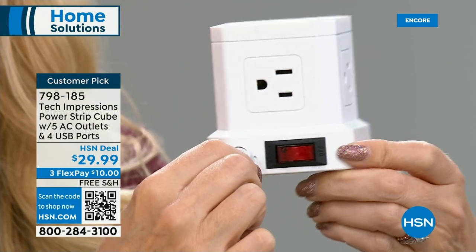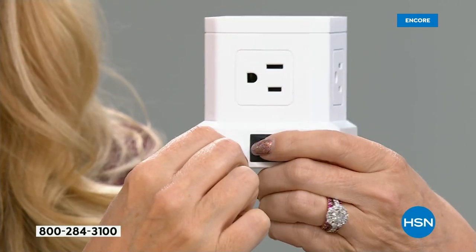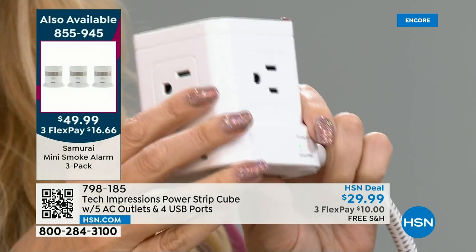So a lot of my girlfriends were saying they're going to buy these for their holiday decor to be able to turn on and off the Christmas tree and everything with the touch of one button. So that's really nice as well.